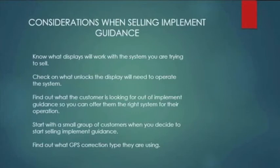Some of the considerations to keep in mind when you're going to be selling implement guidance: know what displays will work with the system you're trying to sell. Not every system works with every display; usually each has a couple of different displays it works with. Not every company offers the ability to do implement guidance.